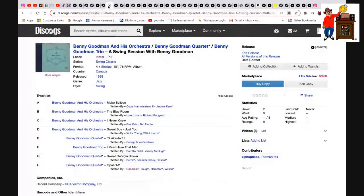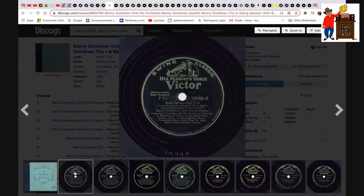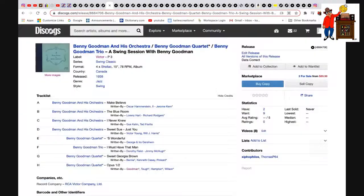But if you go to this page here, this is Benny Goodman and his orchestra, a swing session with Benny Goodman. Its label is also Victor, but what you'll notice if you click on the details here on the bottom is you will see that it says RCA Victor, a company, Limited, Montreal, Canada. So this is a 1938 release on the RCA Victor label, and this is a label that was done after the acquisition. So those kinds of small, minute details really can help you identify records. The matrix number, of course, is always a great way, but knowing that these other details exist is very beneficial.